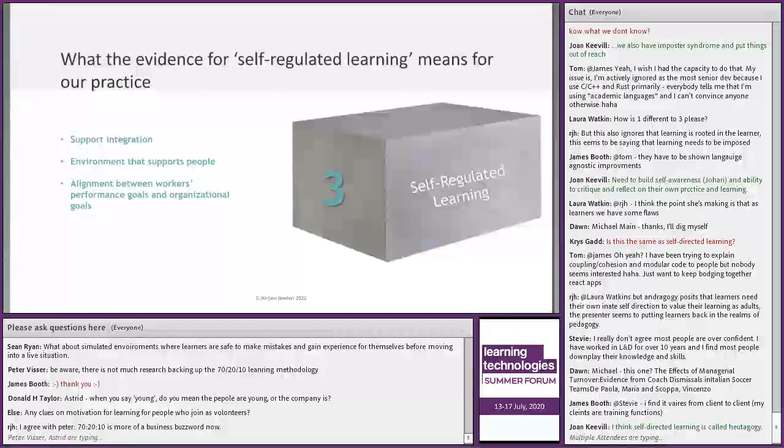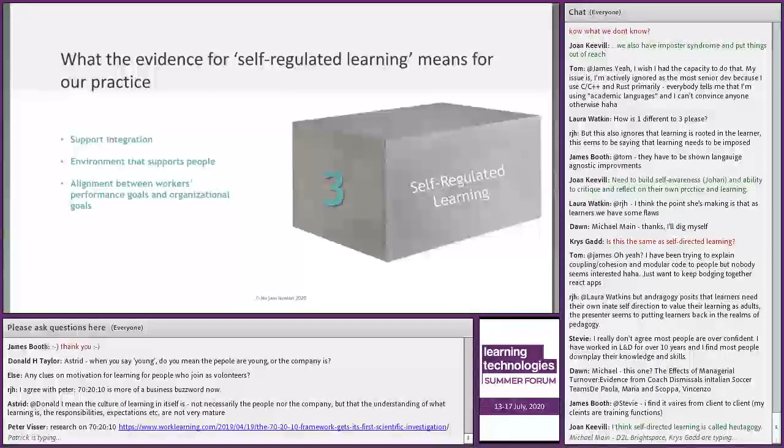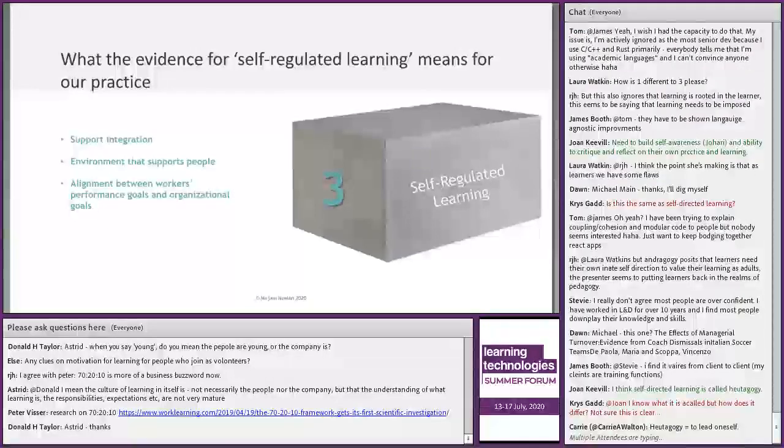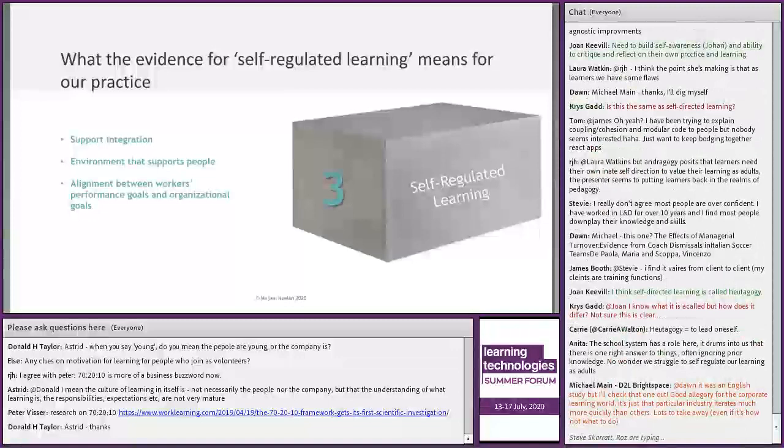We also need to build an environment that really supports people to set their own goals, select their own tasks and activities and materials, and figure out where they can find the right support, how to monitor their progress. And ideally, this is all aligned with performance achievement as well. So workers' performance goals should be clearly aligned to organizational goals, or at least we need to distinguish between, okay, this is what you're doing in line with the organizational goals, and this is what you're doing for yourself, for your own growth, because that's important as well. So we can do many different things with this evidence in practice.